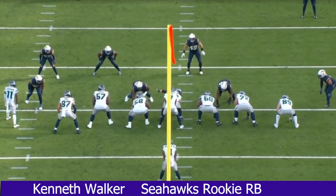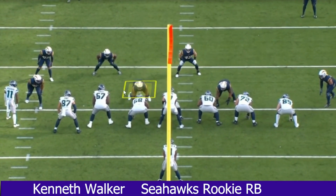Different formations. And again, you're reading, this is your read right here. That's him. If he's in your gap, you're going to the next one. I mean, you're going backside. If he gets blocked out this way somewhere, you just hit your main gap. Reading the A gap.